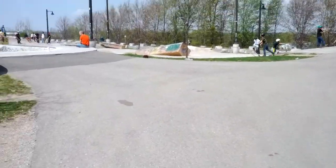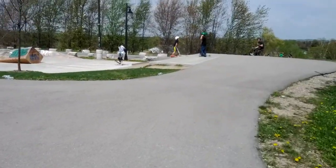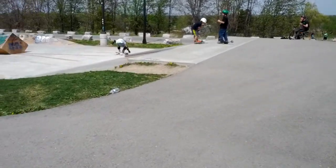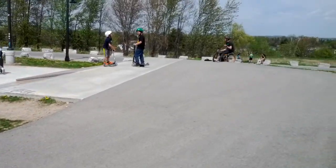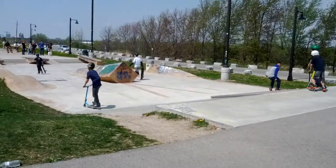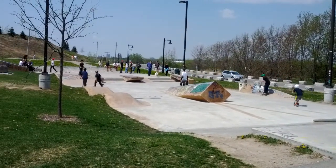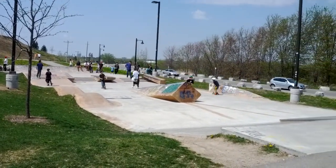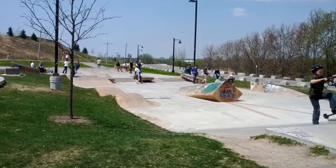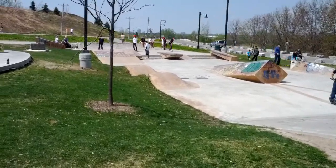Not too bad. Here they got a nice street section. So there's 3-4 lines, a couple center boxes, center pyramid kind of thing, center diamond pyramid, that's pretty cool. We got a, oh, it looks like fun, good place to ride.